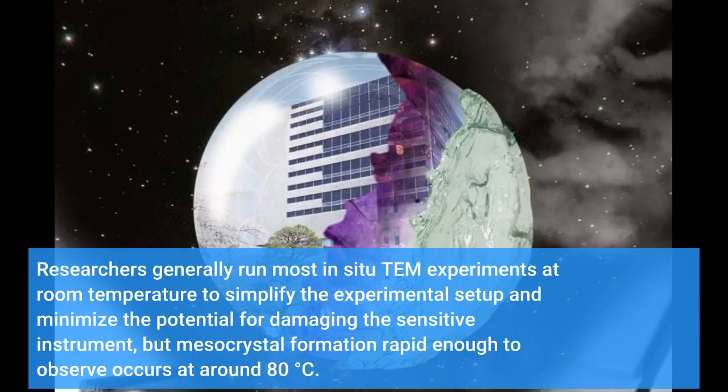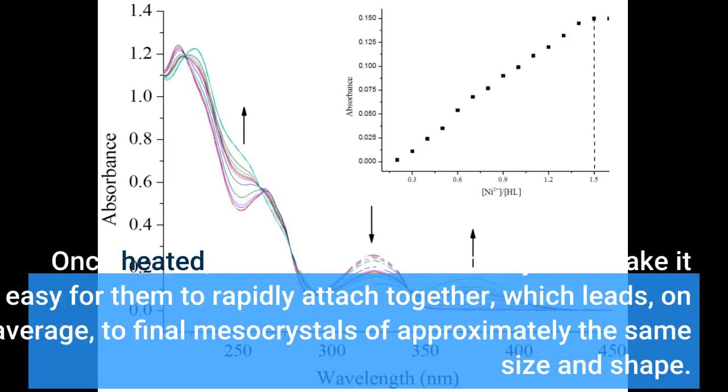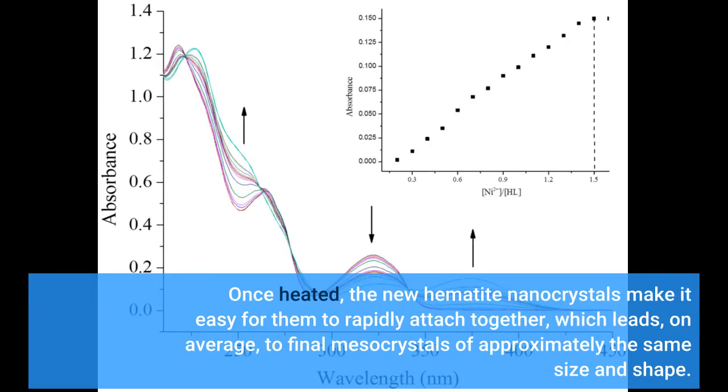Researchers generally run most in situ TEM experiments at room temperature to simplify the experimental setup and minimize the potential for damaging the sensitive instrument, but mesocrystal formation rapid enough to observe occurs at around 80 degrees Celsius. "The additional equipment used to heat the samples made the experiments extremely challenging, but we knew the data would be key to understanding how the mesocrystals were forming," said Zhu. Once heated, the new hematite nanocrystals make it easy for them to rapidly attach together, which leads, on average, to final mesocrystals of approximately the same size and shape.